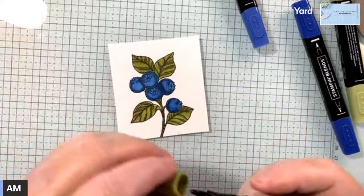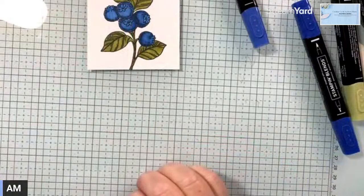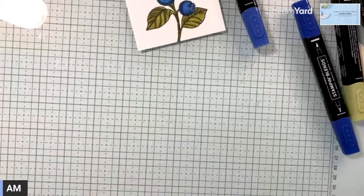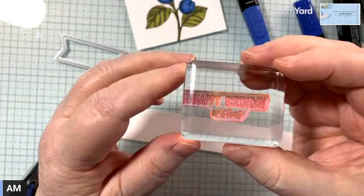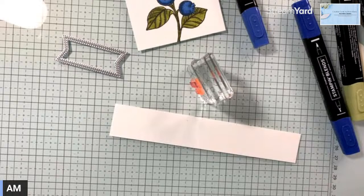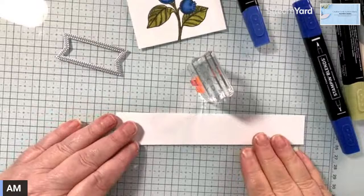Okay, so that is the blueberries. I'd really like it. Okay, so then let's leave that for the side, and then we're going to stamp. Oh man, dropping things. Where did it go? Okay, so I'm going to stamp this sentiment, happy birthday wishes. This is from the, what's it called? Thoughtful brand, no, let me look. Make sure. Seasonal Branches. This one right here. Happy birthday wishes up there. So I'm going to stamp that using Pebble Path because that's one of the colours.